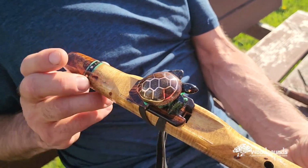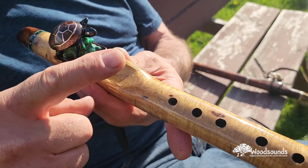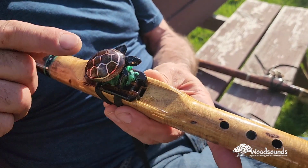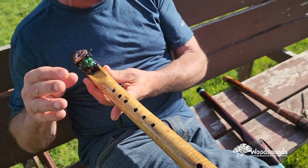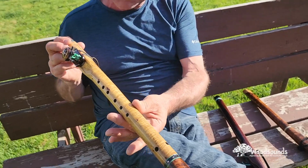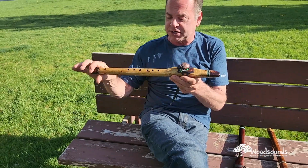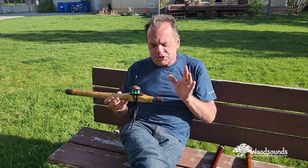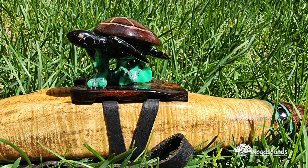One of the things I think is super beautiful and amazing is that this material, the koa, is the same material as a shell. I did not expect the flute to have this color, this particular flute. Koa comes in many different shades and can look super different once you actually cut into it. I enjoyed so much carving and creating this totem, because the turtle is a really important totem for me.